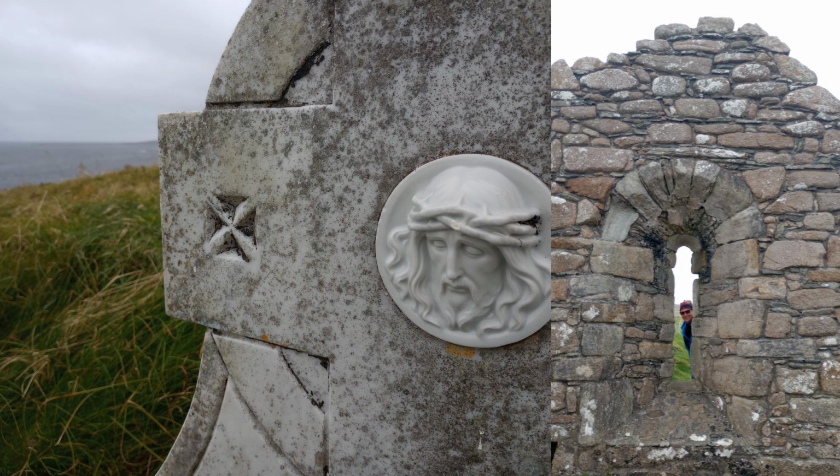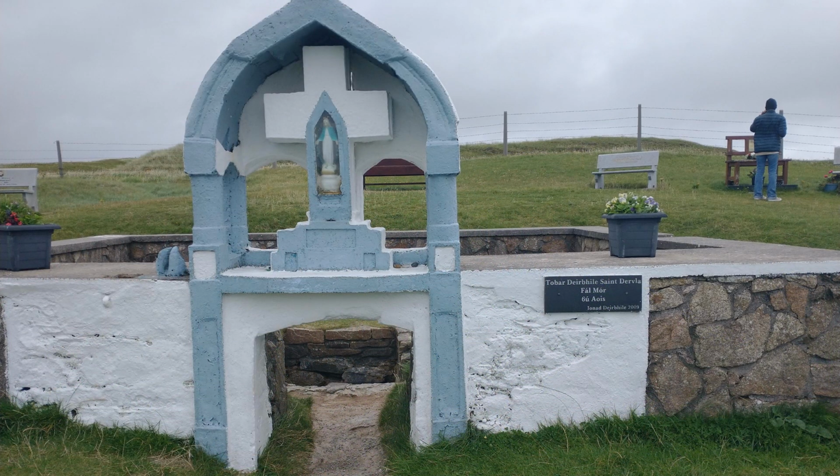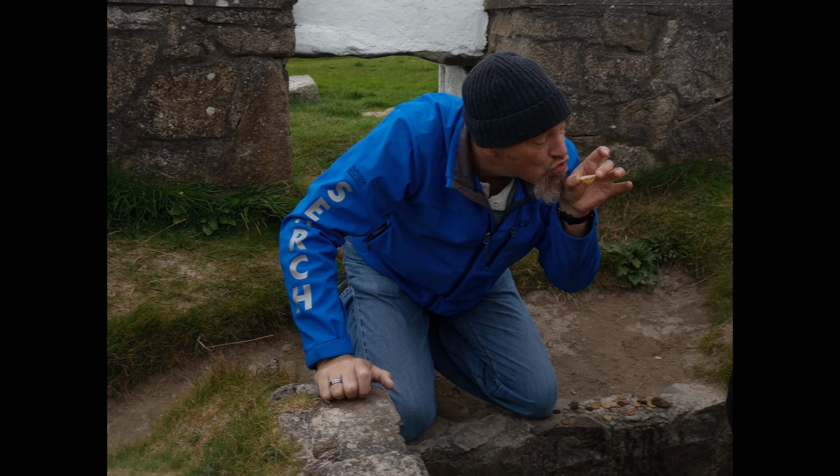We continued a little ways up the road to St. Dervla's Well. It's said that she fled here to escape an unwanted suitor. He pursued her, drawn by her beautiful eyes, so she plucked them out and cast them away. After he left in horror, she washed her eyes in the well's waters, miraculously restoring her sight, and now the well is believed to have healing properties for eyes.